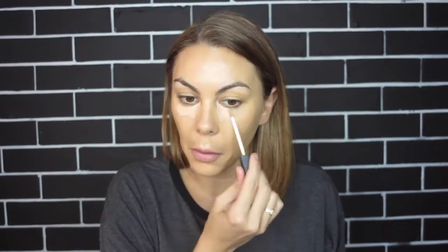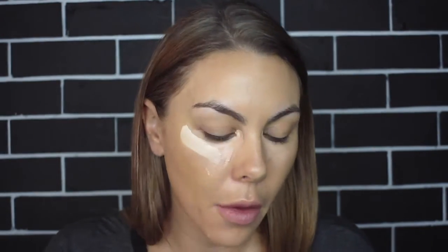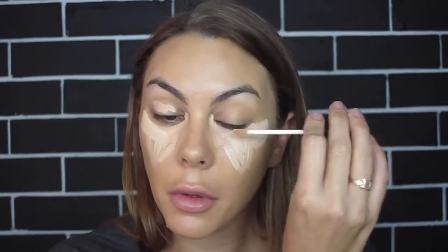Now just applying my Nars Creamy Concealer in the shade Honey. I'm doing that mainly on the inner corners where I'm a bit dark to color correct. Then I'm going to go in with a lighter concealer to highlight. The lighter concealer that I'm using is the It Cosmetics Bye Bye Under Eye in Neutral Medium. I'm also going to use the same Honey concealer to prime my eyelids, and fill in any little blemishes and things like that I have.